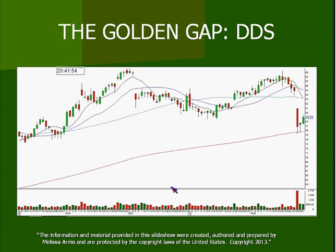This is the gap. I think this was last week, or the week before. This was DDS. This gap ran $6 on the day. Let's just pretend, in an imaginary ideal world, you got in this trade at the right place and got out at the target, which was a 200-period moving average. It actually went through the target.